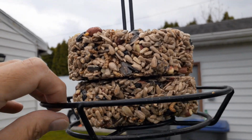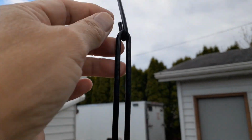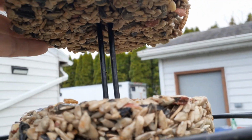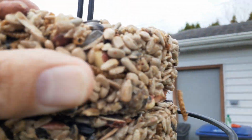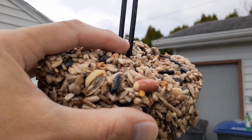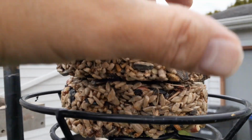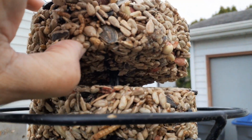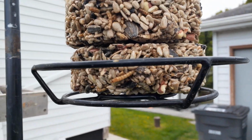Okay, so this here, you see this is the feeder, and I believe it came with this thing to hang it up on your shepherd's hook or whatever you have. And these are sold separately. These are the cake feeders. Basically, they have like mealworms, sunflower seeds, peanuts. They're like a cake feeder, but they already have a hole in the middle where you can slide it down this pole. The cake feeders, I get them at Walmart for between $3 and $4 a piece. So I stack two at a time here, and the birds can perch on here and just peck at it.